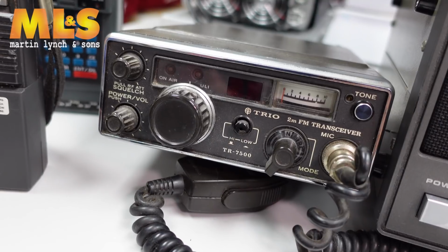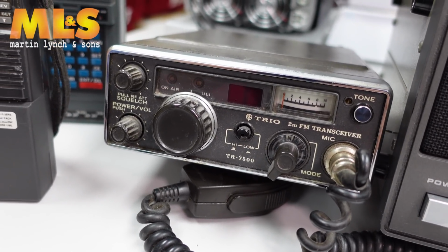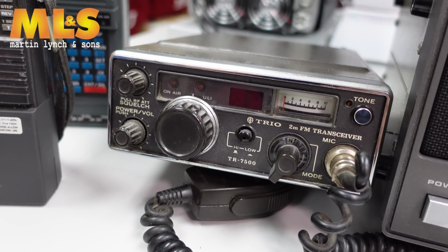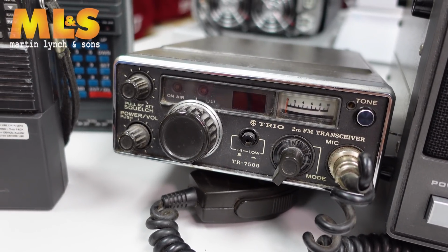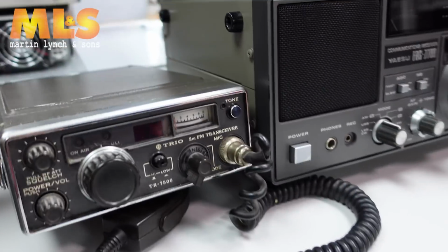And Trio had a great range. I'm looking around now, I haven't got any old Trio, so as much as I love Yaesu and Icom kit, obviously I love Trio Kenwood. So that Trio, as you know from last week, was a Bill Lowe jobby. That's why it says Trio on the front, as you can see, and not Kenwood. But we won't go on about that again because we had enough of that last week.